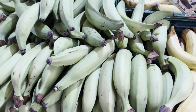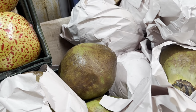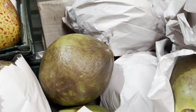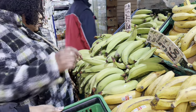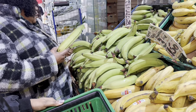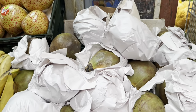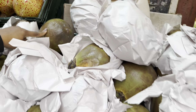So we've got plantains, ripe plantains, and look at this. Look at jelly coconut. Look at what they call jelly coconut here in the UK. You would never get me to buy this. I don't know, I've never done plantain porridge. I was showing them the jelly coconut.